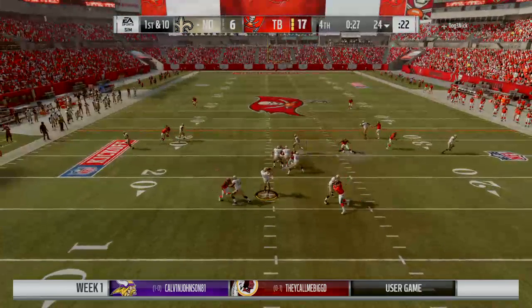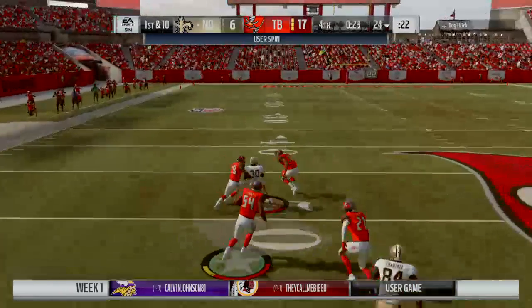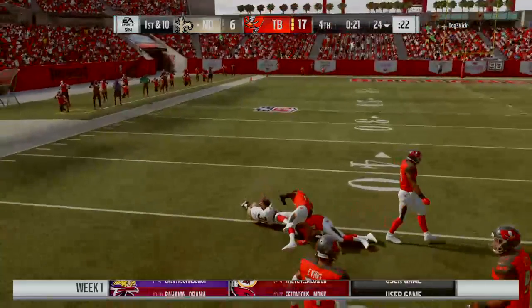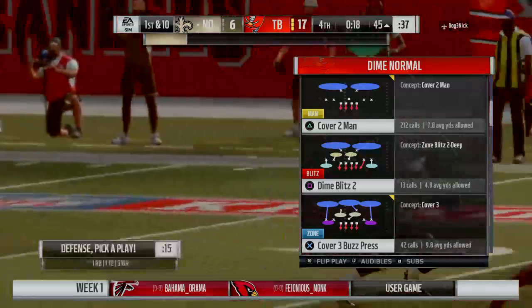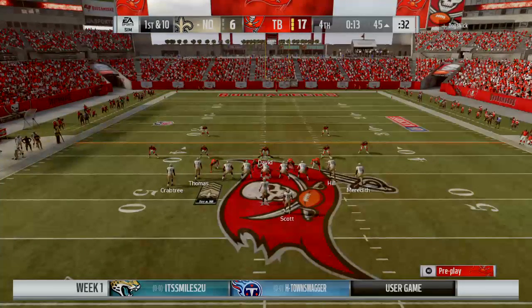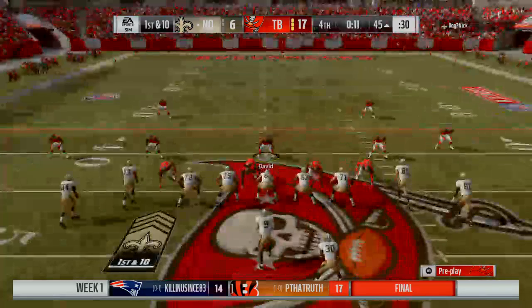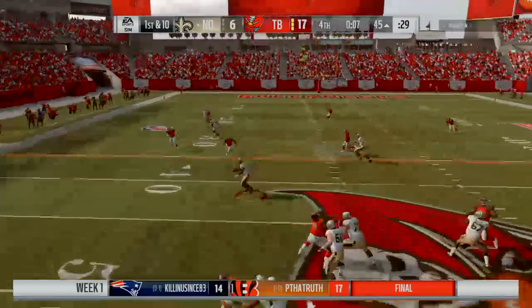On 1st and 10, here's Brees. Now he'll dump it underneath to his running back, complete, and he's taken down right at the 45-yard line. That goes for a gain of 31. So what's the old expression that quarterbacks like to use when they decide to throw the football? I'm looking for either a touchdown or a check down. And he took the check down on that play, and it worked almost to perfection.